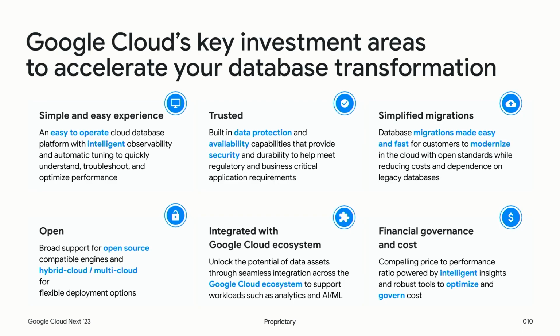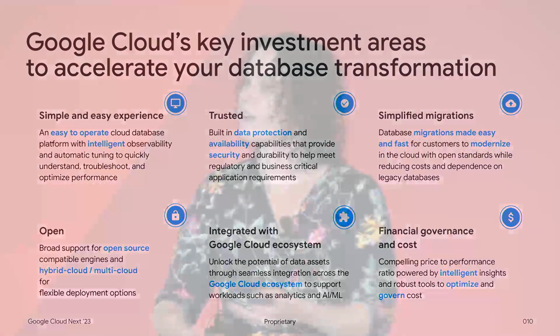So capabilities like federation with BigQuery or how you run with GKE are really important because your database is just one part of your overall application, and being able to use Google Cloud services together is really, really critical for many of our customers. We want to make it easy for you to migrate.